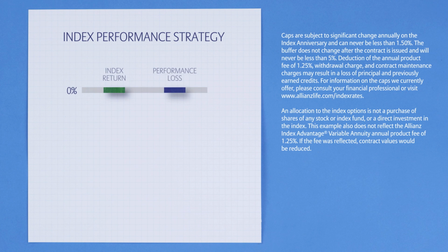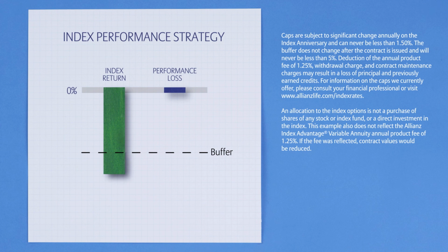On the other hand, if the index loses value, then you have a level of protection from what's called a buffer. This buffer will never change after we issue your contract. As long as the index's loss is within that buffer, your contract value is unaffected by the index loss. If the index loss is greater than the buffer, your contract value will be reduced by the same percentage that you've exceeded the buffer. Keep in mind that the annual product fee of 1.25%, any withdrawal charges, and contract maintenance charges may result in a loss of principal or previously earned credits.